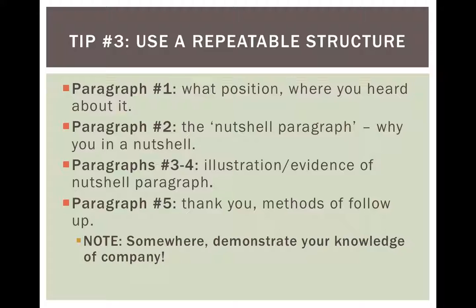Tip number 3, this is something that I think is really important, and it's to use a repeatable structure. So I just got done telling you that it's important for you to send a new cover letter to each unique position. But that can be really, really difficult, because sometimes you hear about a position and you only have a few hours or maybe a day to apply, and you don't want to sit down and reinvent the wheel every time you have to craft a cover letter.